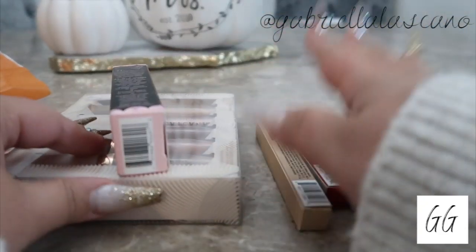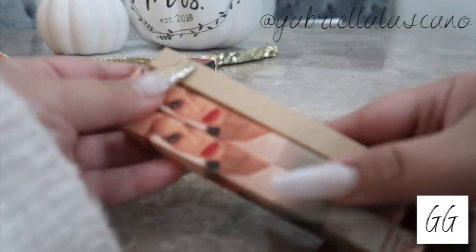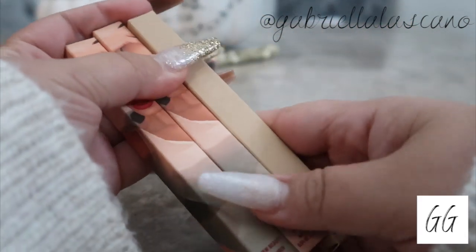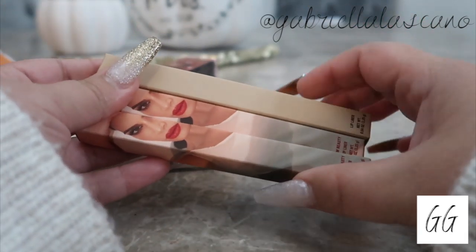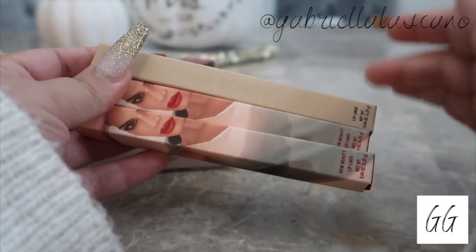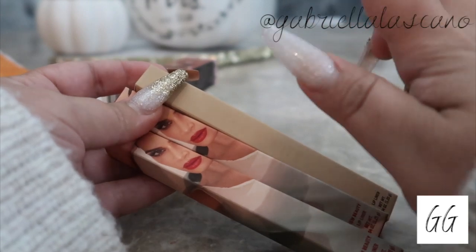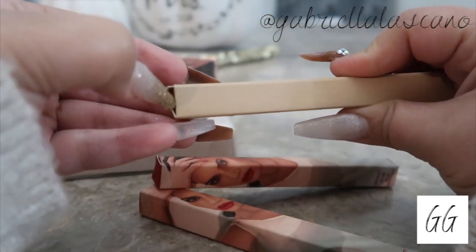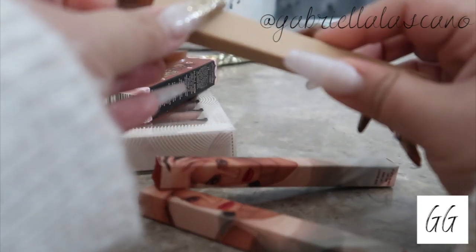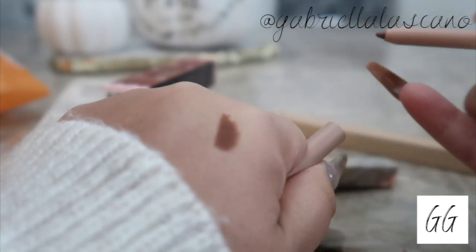So as far as what I showed you from KKW, I only picked up 3 lip liners. I love the KKW lipsticks, but I just got some new ones from MAC, some nude lipsticks. So I was like, you know what? Let me use what I have. I do love the KKW nude #1. When mine runs out, I will buy a new one. As far as the nude liners, I've been wanting this one for a while. Nude 2. And it's this beautiful, rich brown color.